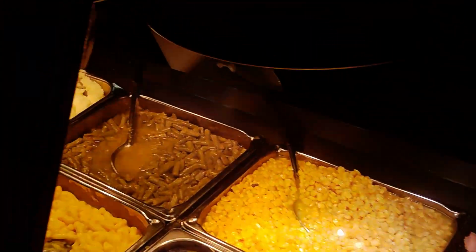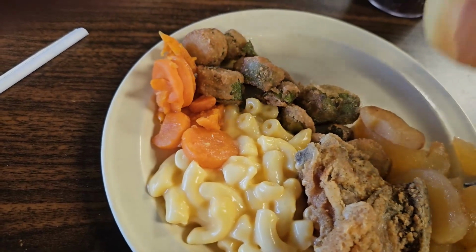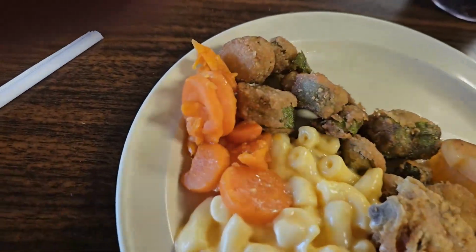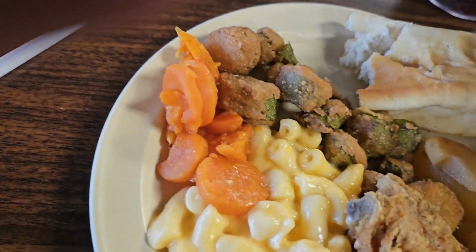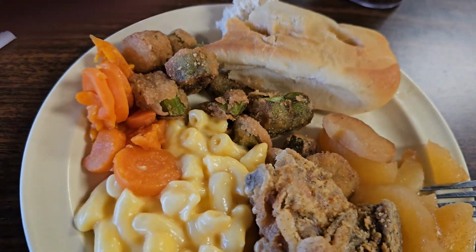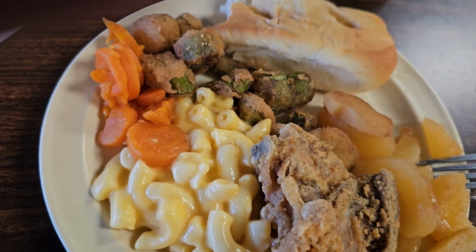Didn't get the best shots I was hoping for. I hope you guys forgive me for that. I'll get some new glasses someday. I'm gonna try this again. Okay, let's try this roll. This good old yeast roll. That is excellent.